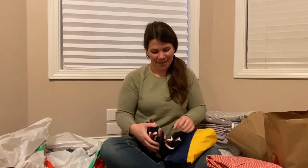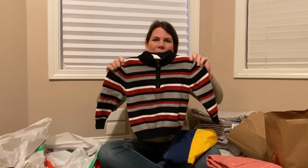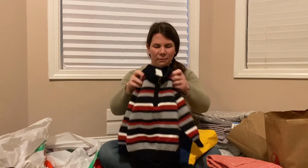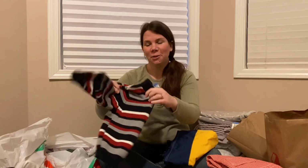Boys. All right, so this is another Gymboree one. I looked it up. I can't find which collection it's in. There's a couple of lines that year that have similar colors, and they didn't have this specific sweater showing. So this one is a size 2T, and it will be for my baby.